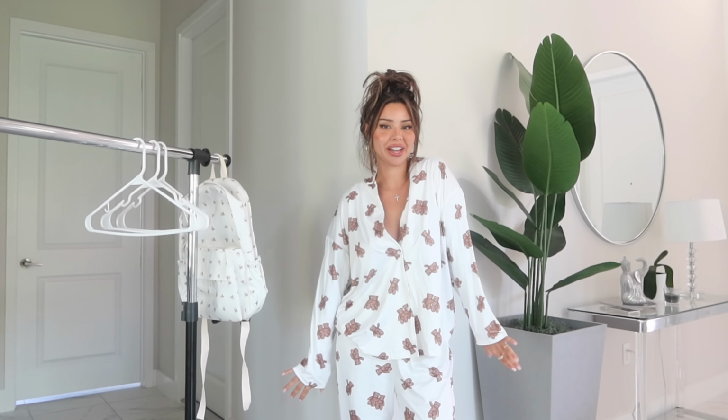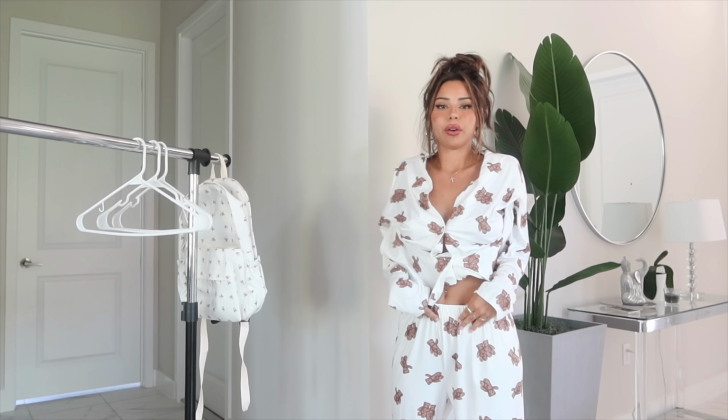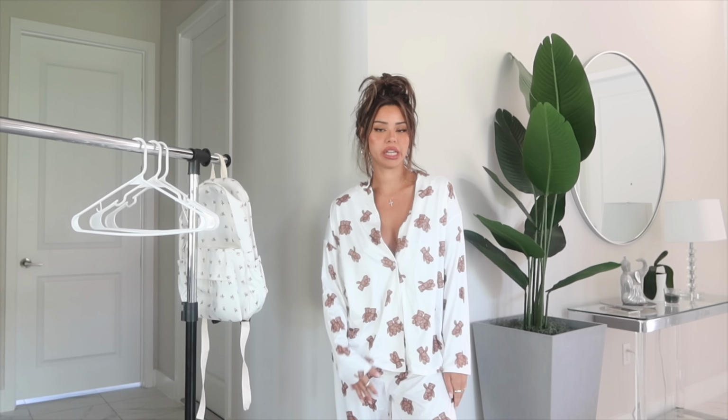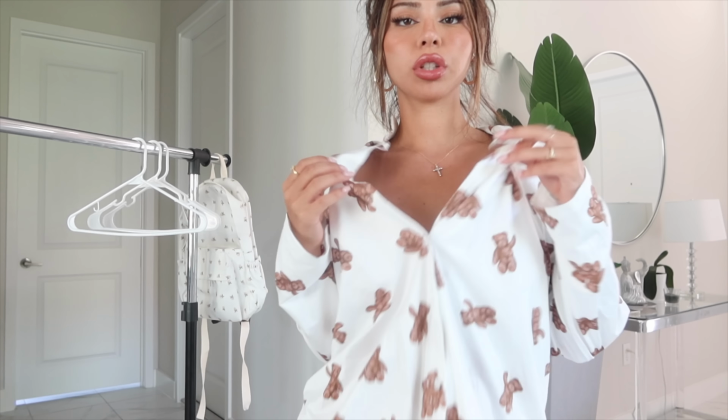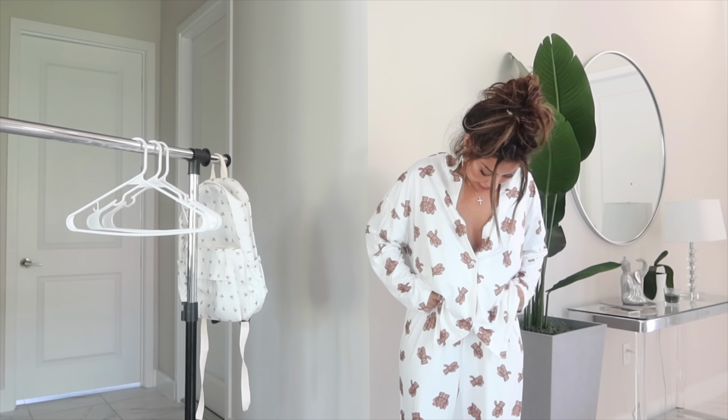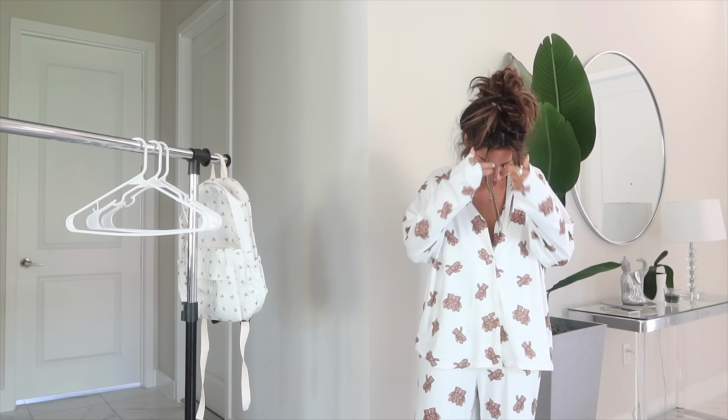This is this little pajama I got from Shein. It's these brown and white pajama pants, and the little long sleeve button-up top. I got a size medium just to get it bigger and oversized, and I'm obsessed with it. It's so cute. It's not tight on the waist and it just fits so comfortably.